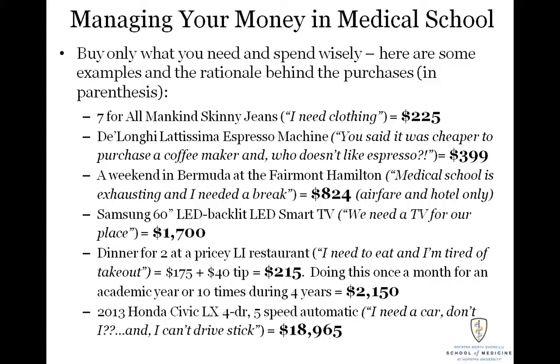And that, you know what? I need a car, don't I? I can't drive stick. I need a car. I need a 5-speed automatic, so I'm going to get a Honda Civic. It's affordable. It's $18,000.